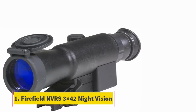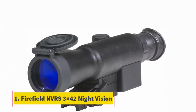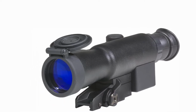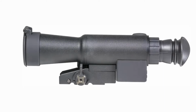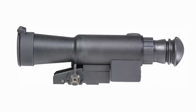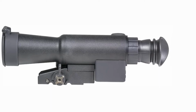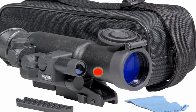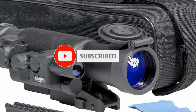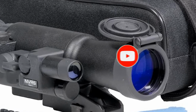Starting at number 1, Firefield NVRS 3x42 Night Vision Riflescope. If you're looking for a night vision scope under $1,000, it's hard to beat the Firefield NVRS Night Vision Riflescope. It gives you crystal clear optics and has an adjustable brightness reticle that makes it easier than ever to hit your target. The AA batteries that it uses to operate are easy to replace, so you won't be dreading your scope running out of juice.